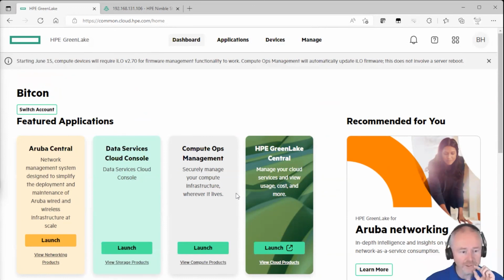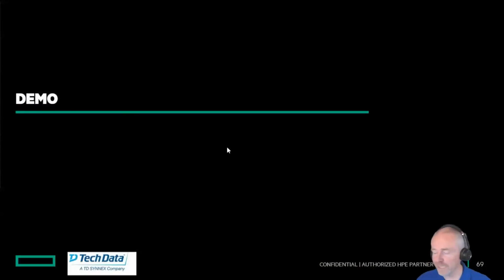This is not the future. Like I said, recap: Gen 10, Gen 10 Plus V2, Nimble Gen 5, Alletra, Aruba Central, all the networking devices that are under control of Aruba Central. You can manage centrally for your one customer, your tens, your hundreds of customers. Okay? Good. If you need more information, more demos, more functionality, and so on, feel free to contact me.